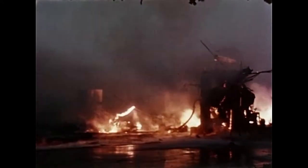Months of test and grinding work went up in smoke. There was only one real observer, one eyewitness, the pilot, Scott Crossfield. Scott, what was your immediate reaction? Well, it was the biggest bang that I'd ever heard.